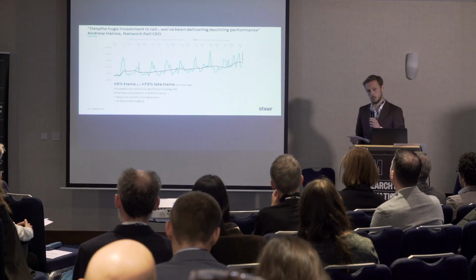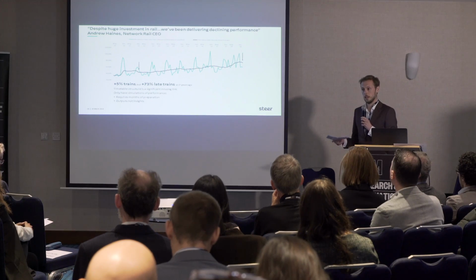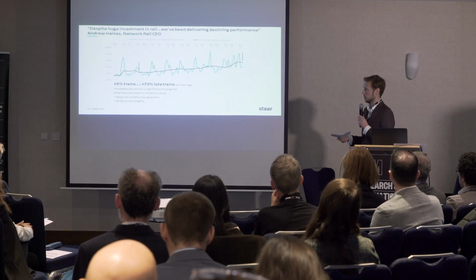I should note that we do have access as an industry to certain simulation tools in order to produce forecasts of an estimate of what performance might turn out like from a given timetable. But often these tools are restricted by the fact that they usually take months of preparation time to set up. And then once they are set up, these tools produce outputs. They don't produce insights. So whereas we may produce forecasts from them, we don't have a better understanding of why that forecast was what it was.